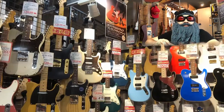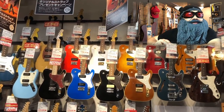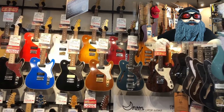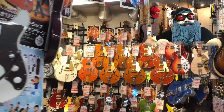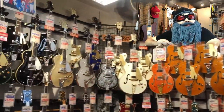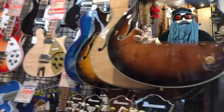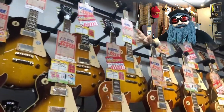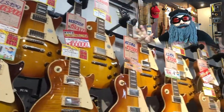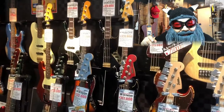There you go. Wow, look at that. These are all Fenders. It looks like Fender to me. Oh, no. It looks like Fender, but it's not Fender. This is all about Gretsch. Look at that collection. Wow, there's literally no space at all. It's all packed with nice guitars. Isn't that amazing?